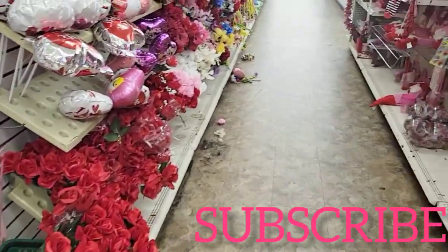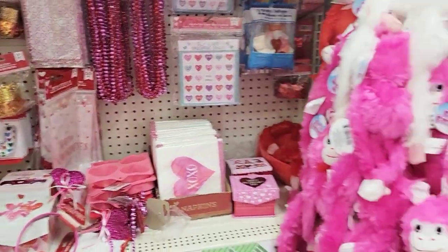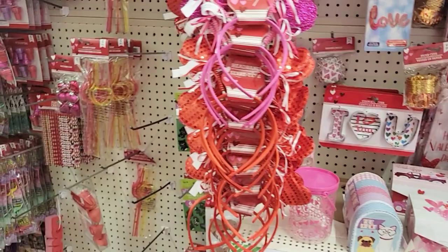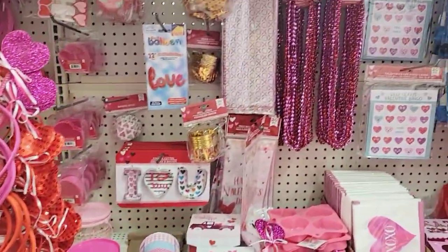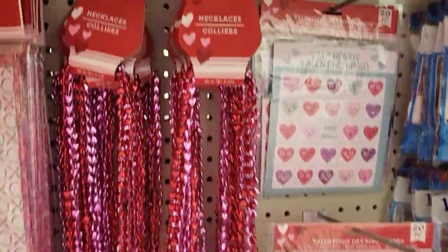Hey y'all, we are walking inside of Dollar Tree and I just wanted to come and see what they had for Valentine's. They are still putting out stuff, so I will probably have to make this a two-store Dollar Tree, but I wanted to come in and see what they had or what they started putting out.